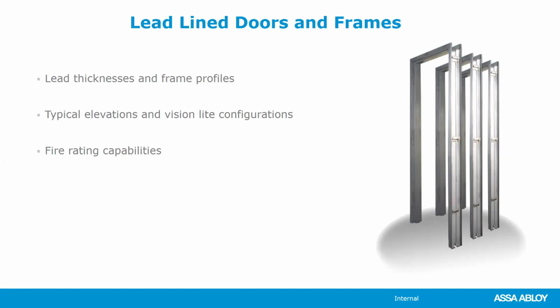Custom frame profiles, doors with visions, side lights, transoms, borrowed lights, all of it is available. Fire rating capabilities, also up to 3 hours, are available in our fire rated doors and frames. The doors are a steel stiffened core. The reason being is that the stiffeners hold the lead together in the center of the door and keep it from drooping over time inside the door, to keep that protection for a very long period of time, the life of the door.